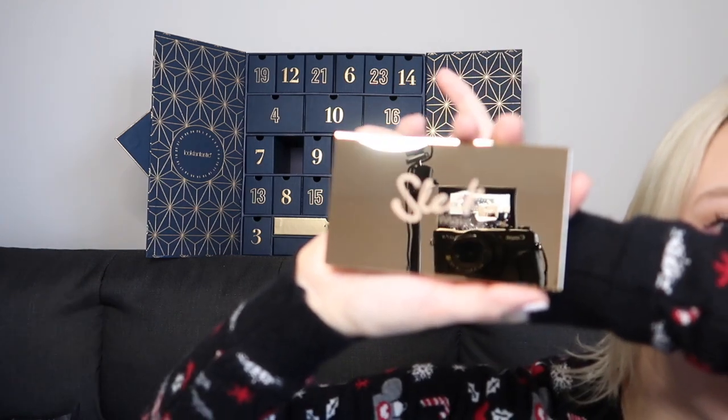Don't think, have I used anything from Sleek before? I don't know. I say that because I haven't bought anything from Sleek, but that's not to say I haven't had it in a beauty box or something. I think I've used it. Anyway, this is in the shade Solstice, and I'll show you what this looks like. You can see my camera, there it is, hello. And yeah, it's a highlighting palette.